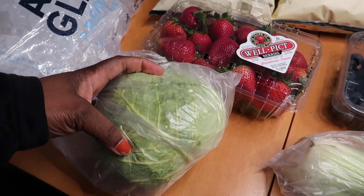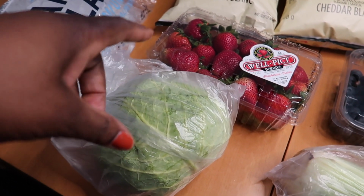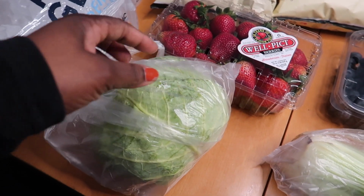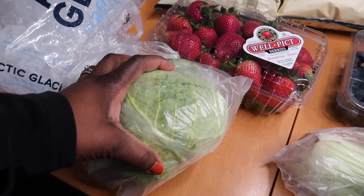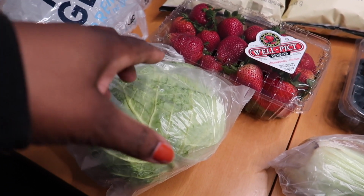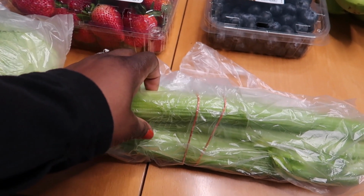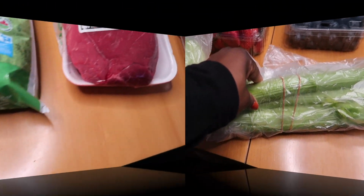I wanted some cabbage because I want to make some cabbage soup. And because we did buy some meat for the meal that I told you I want to prepare this week, I'm hoping to have a little bit extra so I can also use this to make a stir fry with some cabbage, and I think that's going to taste really, really good. I also wanted some celery for snacking on, as well as to go with the meat that I told you we bought.